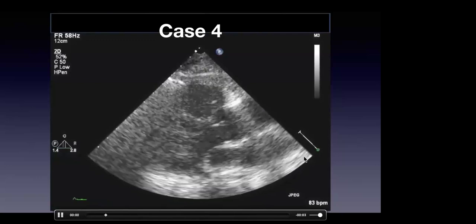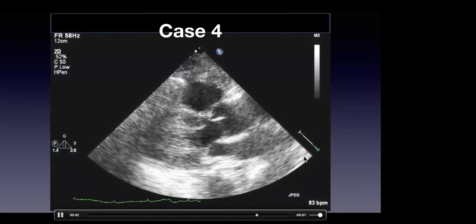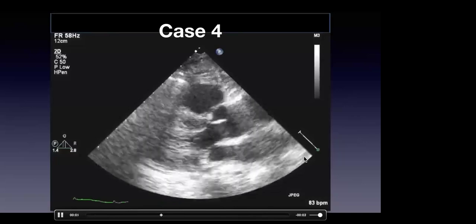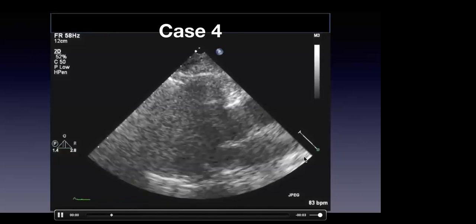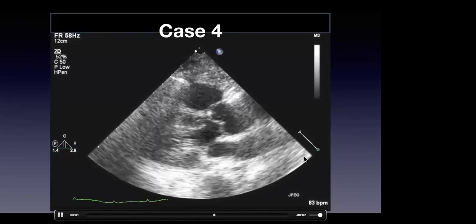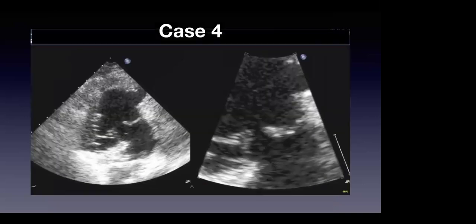And then the RV is not normal from a function perspective. To clarify, at least compared to the size of the LV, the RV looks dilated. In comparison, it may not measure dilated. And you do wonder about the systolic function, at least in relationship to the left ventricle. Okay.